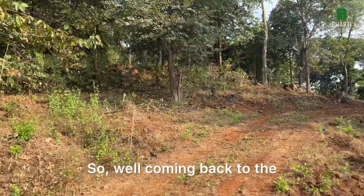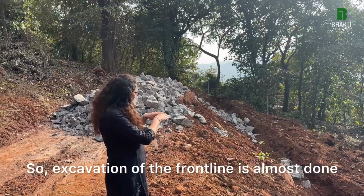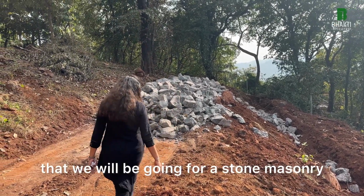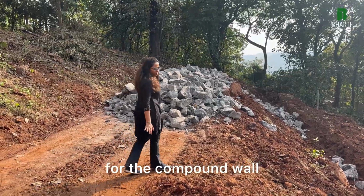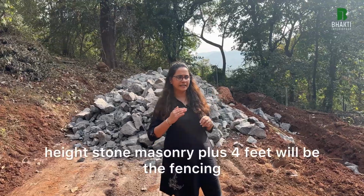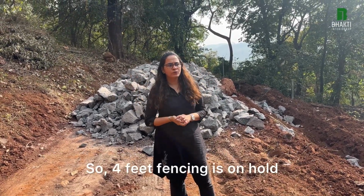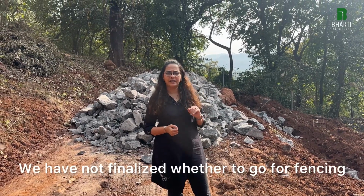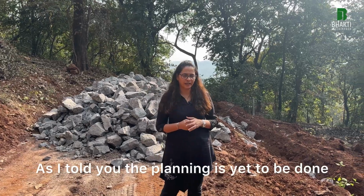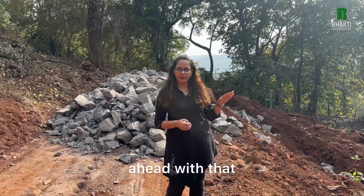Coming back to the work, excavation of the front line is almost done, and like I had mentioned, we will be going for stone masonry for the compound wall. Currently it's a combination of 5 feet height stone masonry plus 4 feet of fencing. The 4 feet fencing is on hold. We haven't finalized whether to go for fencing or some other material. As I told you, the planning is yet to be done. So for the masonry work, we will be going ahead with the initial 5 feet.